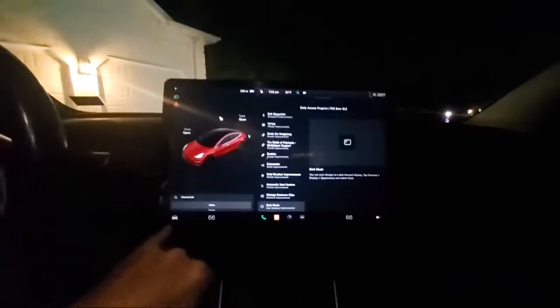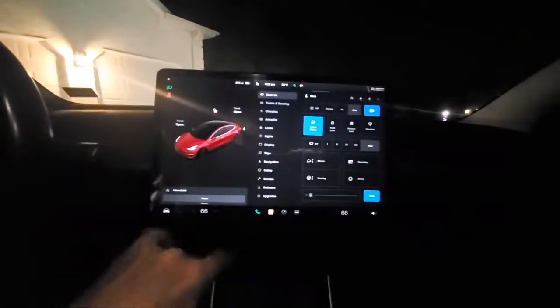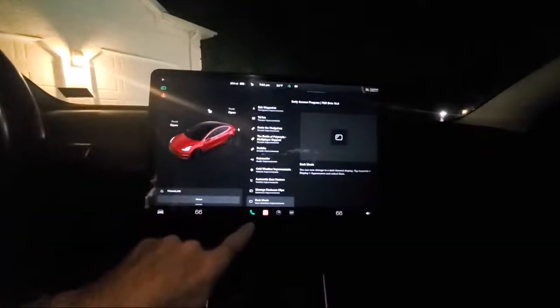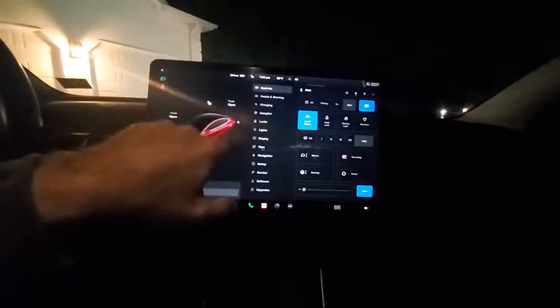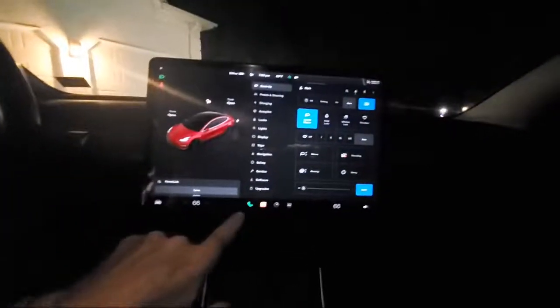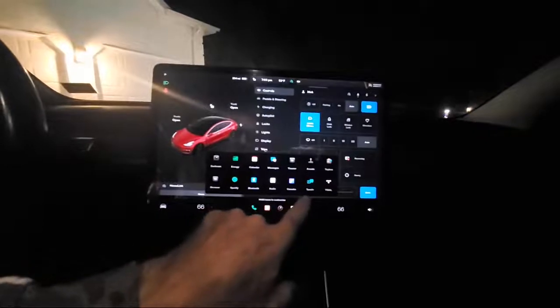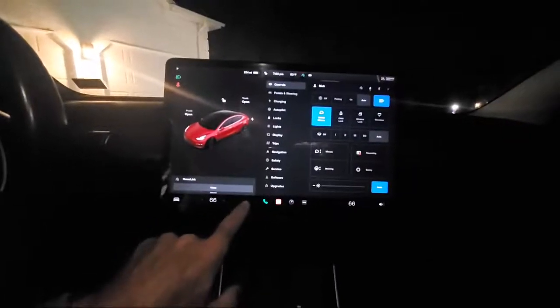So let's come out of here and go into nav. Why can't I come out of... where is this? Wow, it is radically different. So I can't even come out of controls. Oh, there you go. Swipe down.